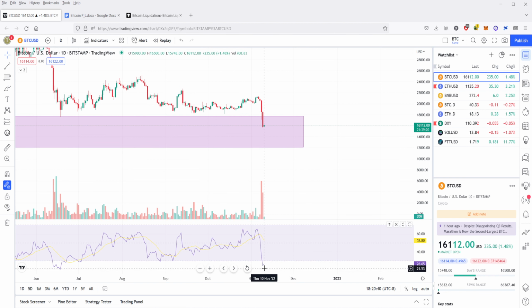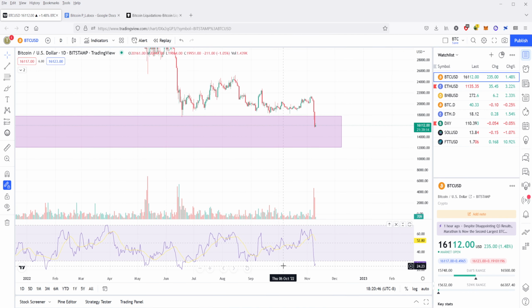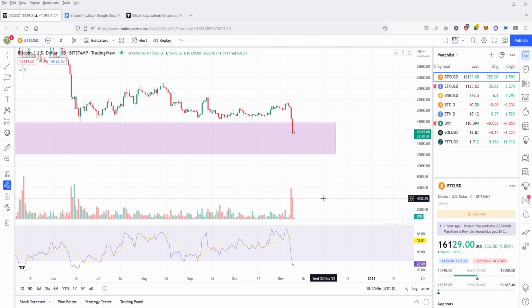Now, if you take a look at the RSI on the daily, you can see that we got all the way down to 25. We have previously gone past that level during the June sell-off, and then again during the May sell-off. I think that we could definitely move lower. However, just note that Bitcoin is so incredibly oversold right now.